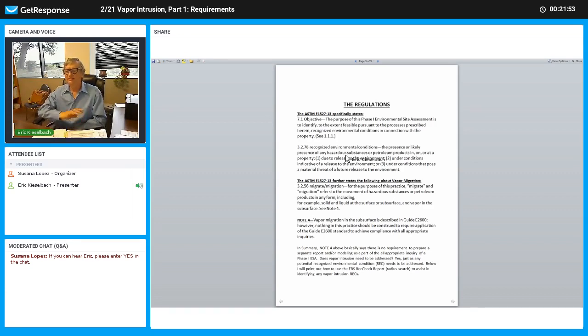Period. Through historical and a rec check report, radius search report, you've got everything you need in order to define whether your site has the potential for vapor intrusion. Remember, it's only potential. You don't know, nobody knows until they go in and sample for soil gas, vapor, whatever you want to call it, either along the property line or in the subject property if you suspect your subject property of using solvents.